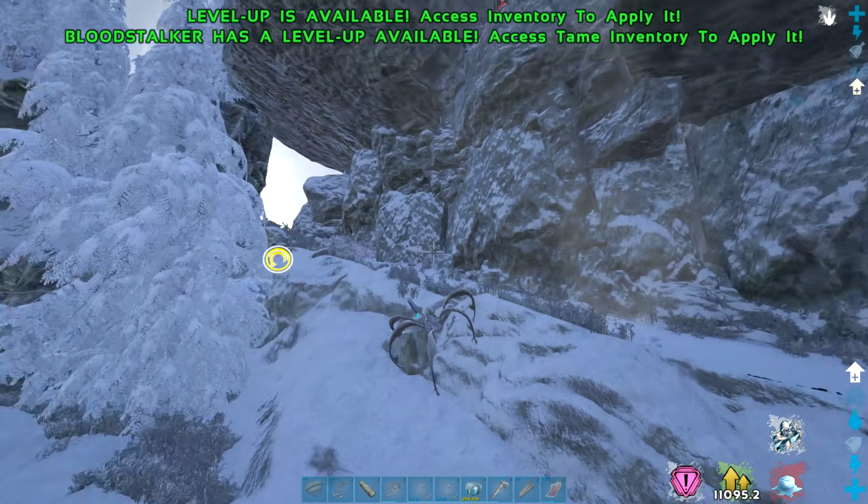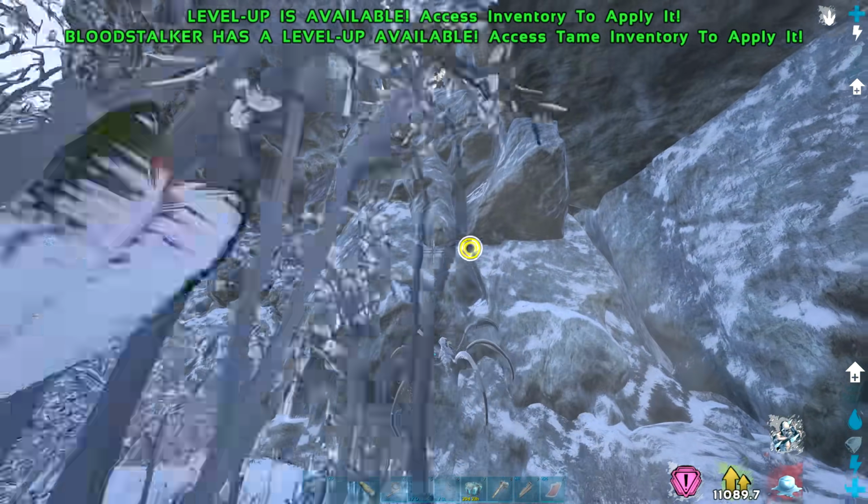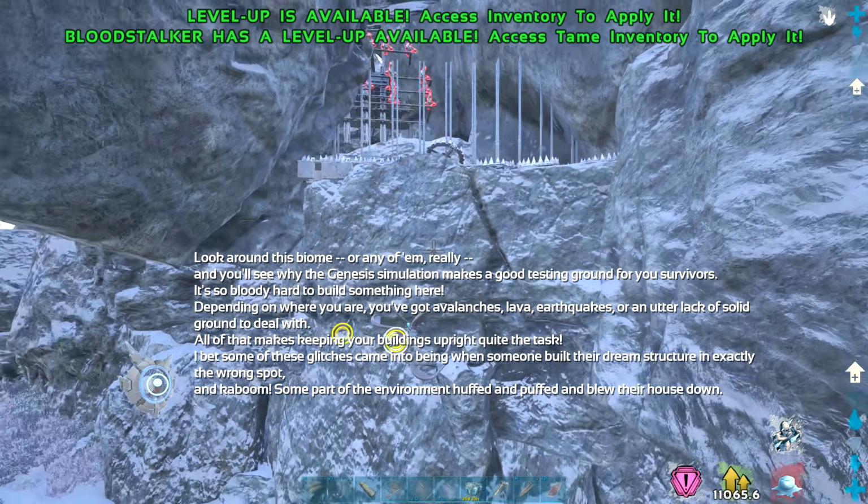Nice little base up here. Didn't realise this was a base location. Let's have a little look what this is all about. Maybe throw a stego up there. Don't know.